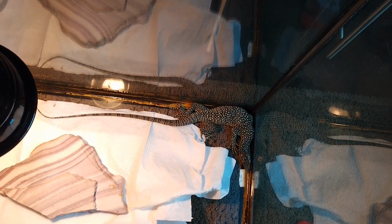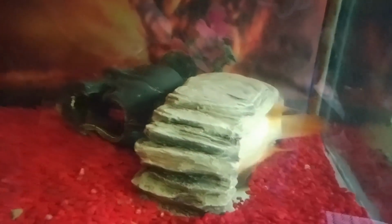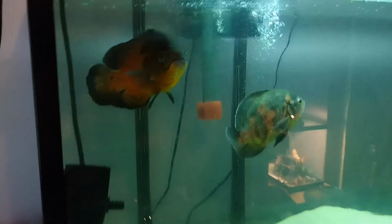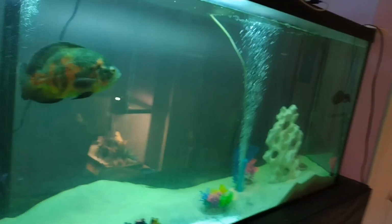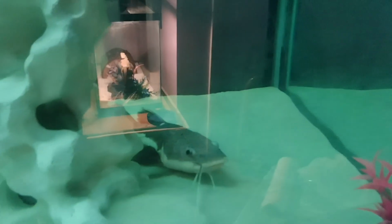I had to take my Oscars out of my 250. And if you see, my red devil is actually hiding in this thing. I don't know why he's doing this, because he was beating up my Oscars. They were splashing water all over the place. As you see in my last video, I got wet. And my Oscars, I could tell, were starting to take a little beating, so I took him out and I shipped him on the other side of the room, put him in my 180 over here, and I took my red tail out of my 60 gallon and threw him in there about a week ago.